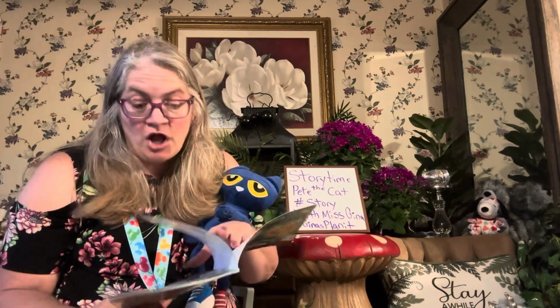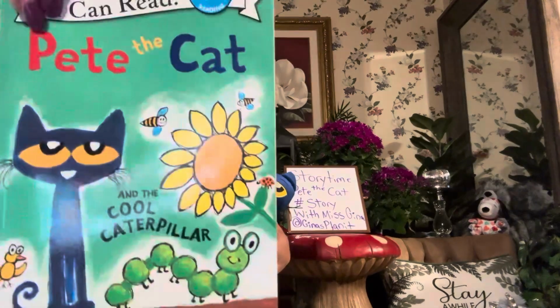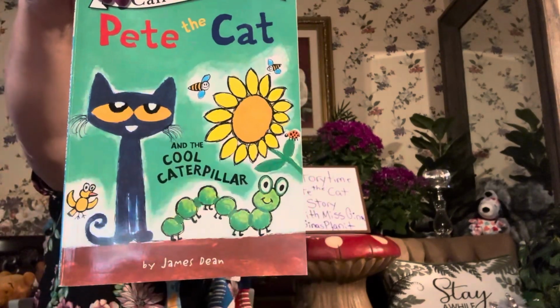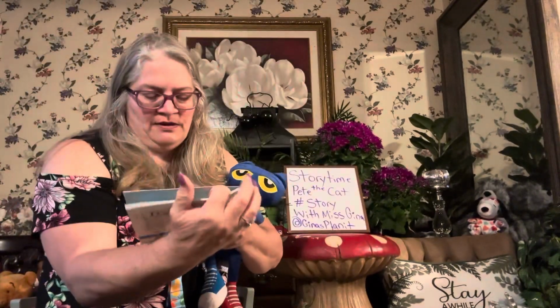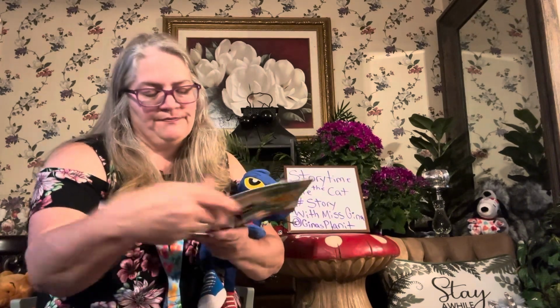It says our level 1 books are beginner reading, short sentences, familiar words, and simple concepts for children eager to read on their own. It's for children getting ready to read. Pete the Cat and the Cool Caterpillar. That was our cover. What do you think this story might be about? And it's by James Dean. That is our writer.